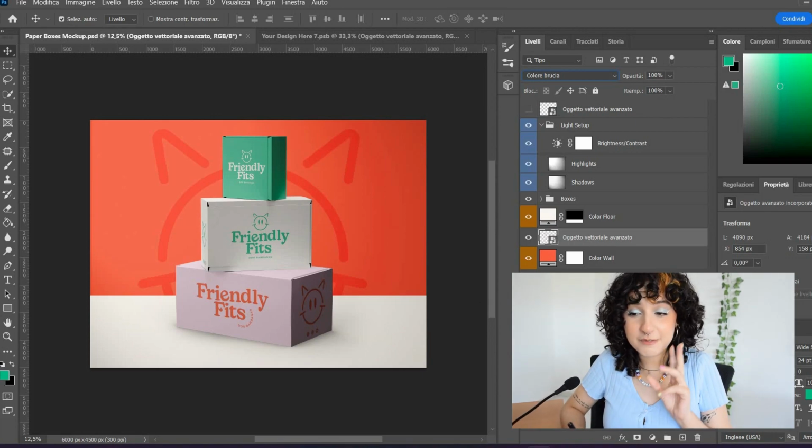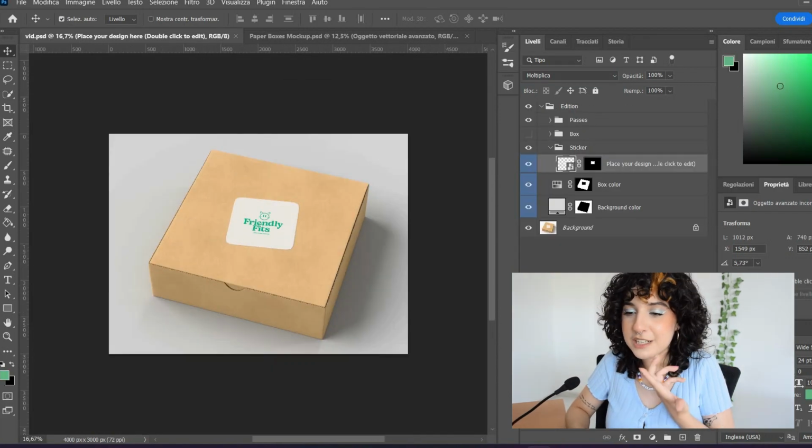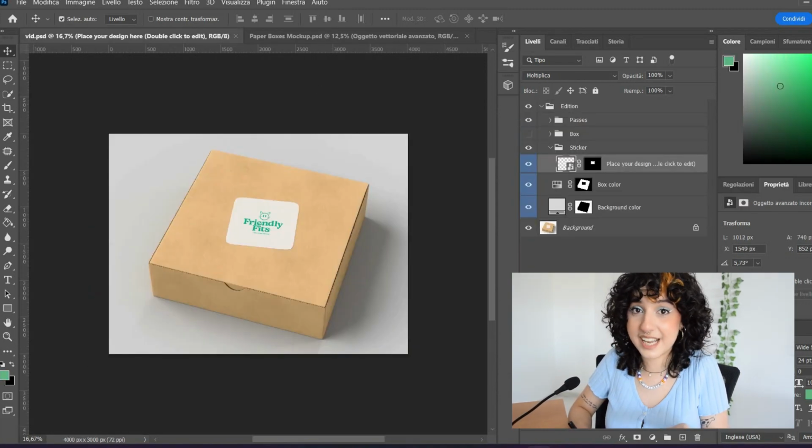Let's see the difference from this one to the first one that I showed you. Like, what? You can imagine how much more excited your client will get if they see this instead of just this plain simple design.